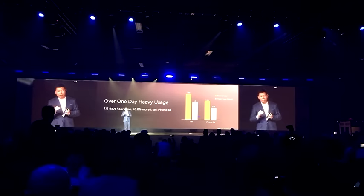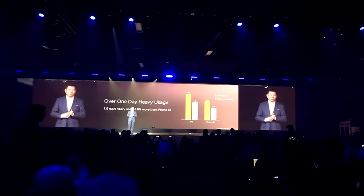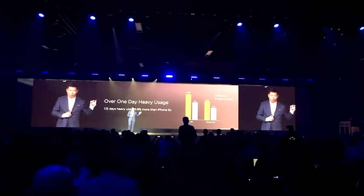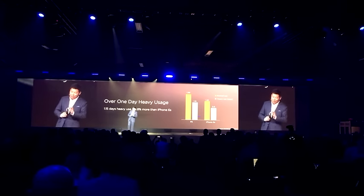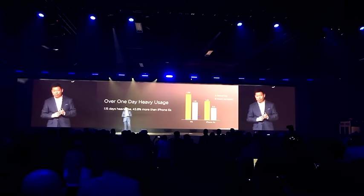That's a long battery life over one day of usage. I gave this target to our team and they achieved it. Even compared with our last generation, the P8, we dramatically improved. And compared with the other products, you can see a near 44% improvement.